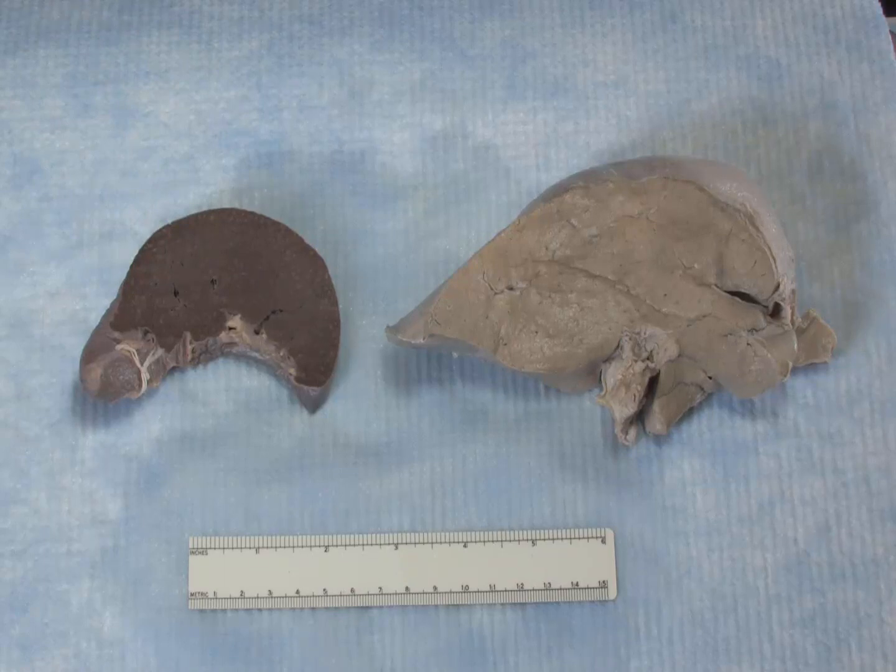Hemochromatosis is a disease characterized by diffuse iron deposition in various organs, including the liver, pancreas, and heart. Hemochromatosis may be hereditary or secondary, most commonly due to repeated blood transfusions, as in the treatment of hemolytic anemias.